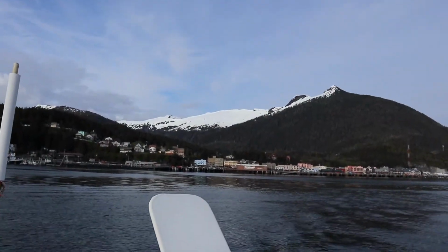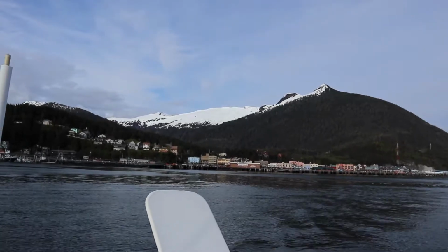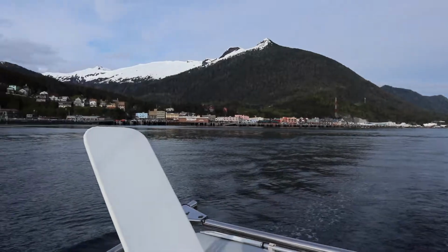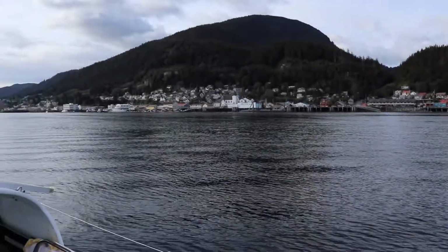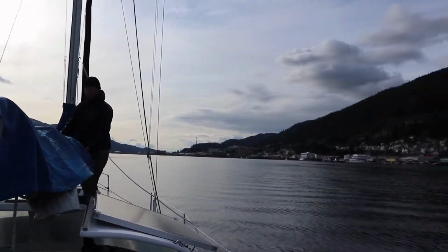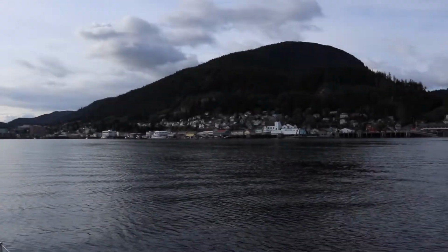Pretty nice looking slopes above Ketchikan. There's the cruise ship harbor front here. We're gonna go tie up at the Bar Harbor up ahead here near the grocery store and some hardware stores and so on, away from all the tourist stuff.